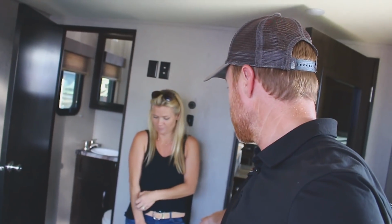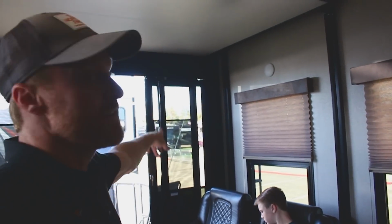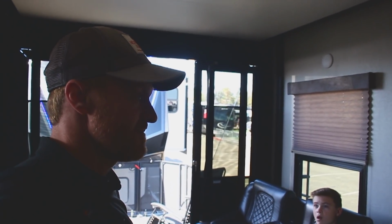I also see that there's hookups here for a washing machine. Then the thing I really like is they've got these chairs down here that fold out into beds, and then there's still a queen bed up there. So our idea is that we could set these things up to hold all five bikes, and then the bikes are out of the rain. What do you like about it?